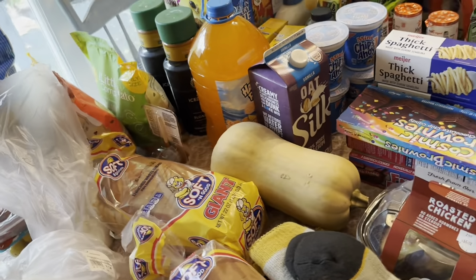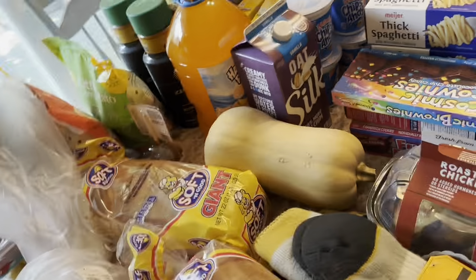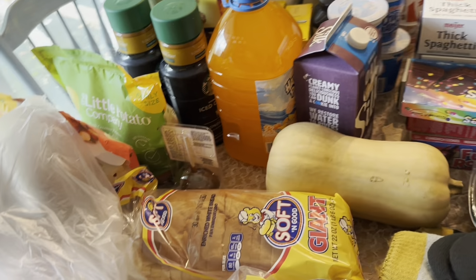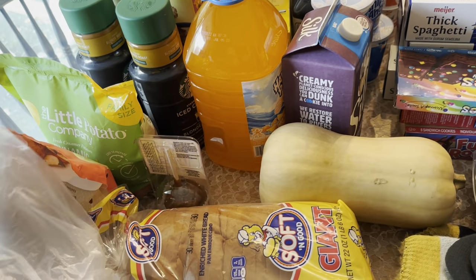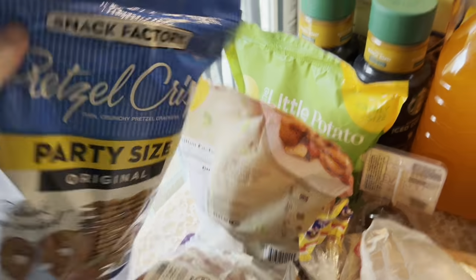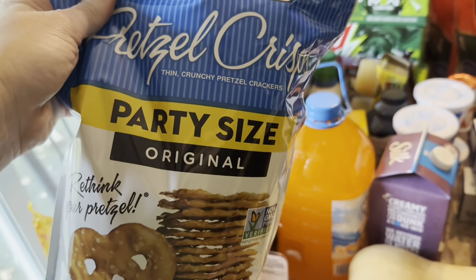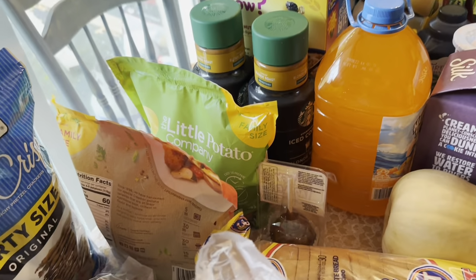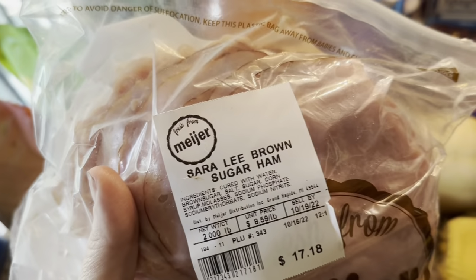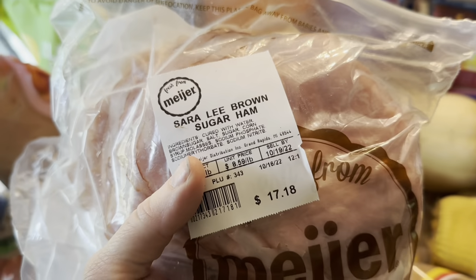We got, it was $2.75, you get almost $20 in coupons off, so $2.58 is what we ended up paying. But we got some of these pretzel things just to put in lunches for snacks. We got 2 pounds of, not the ham that we usually get, but we found a different kind, so we got 2 pounds of that.